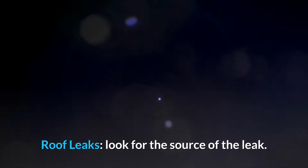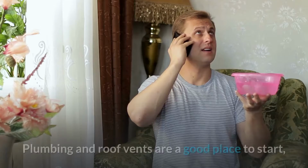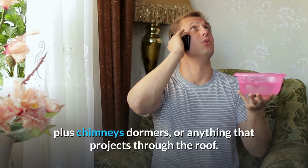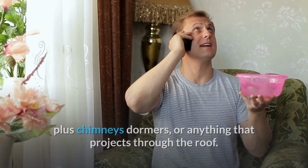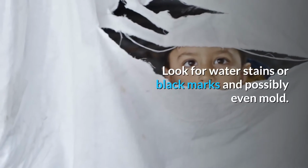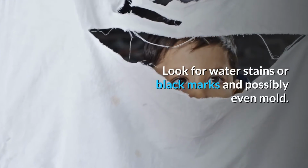Roof leaks. Look for the source of the leak. Plumbing and roof vents are a good place to start, plus chimneys, dormers, or anything that projects through the roof. If you can, check up in your attic. Look for water stains or black marks and possibly even mold.